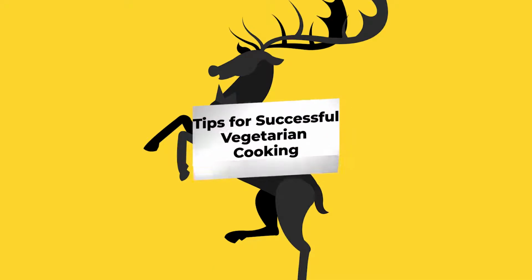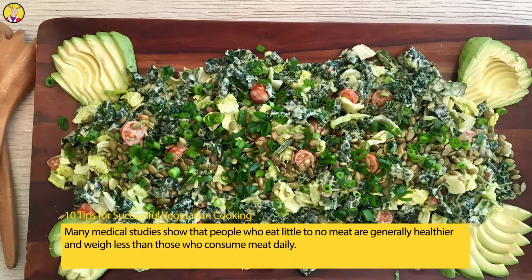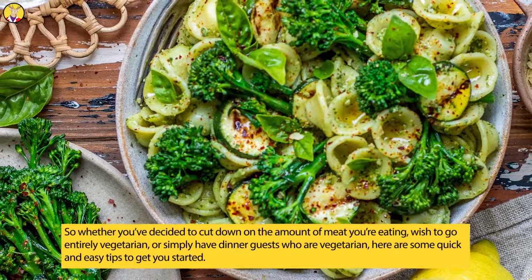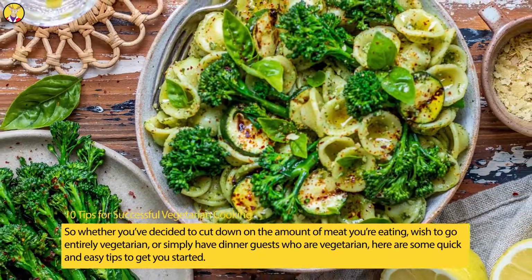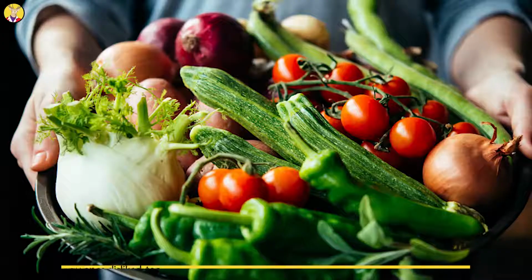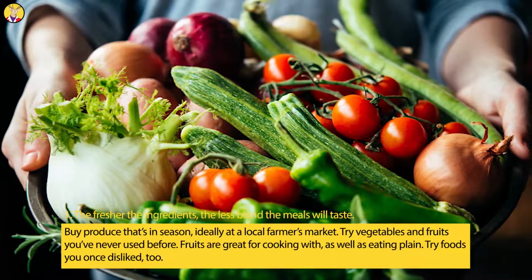10 Tips for Successful Vegetarian Cooking. Many medical studies show that people who eat little to no meat are generally healthier and weigh less than those who consume meat daily. So whether you've decided to cut down on the amount of meat you're eating, wish to go entirely vegetarian, or simply have dinner guests who are vegetarian, here are some quick and easy tips to get you started. 1. The fresher the ingredients, the less bland the meals will taste.